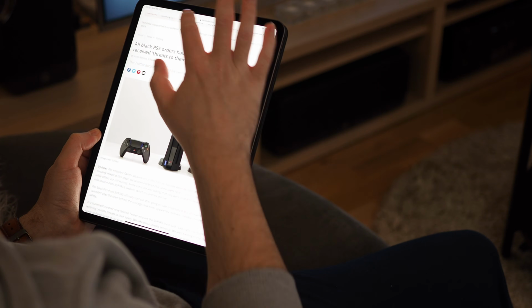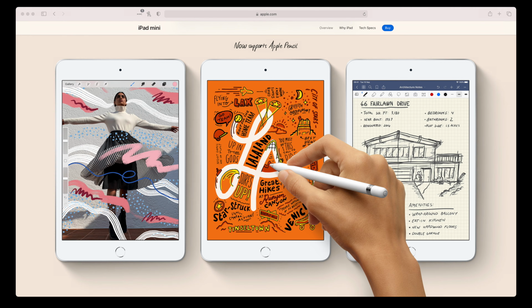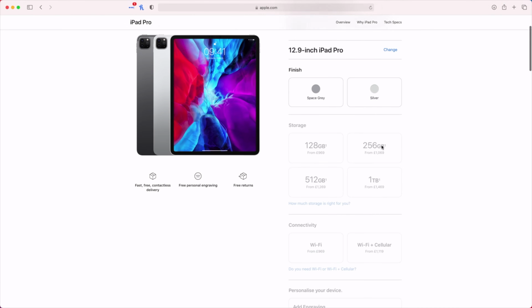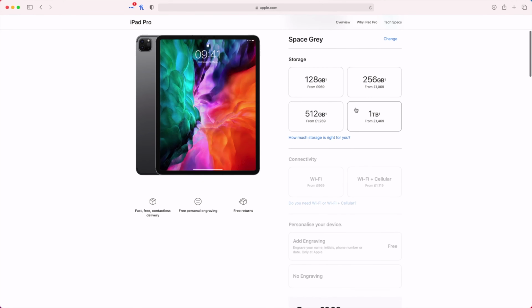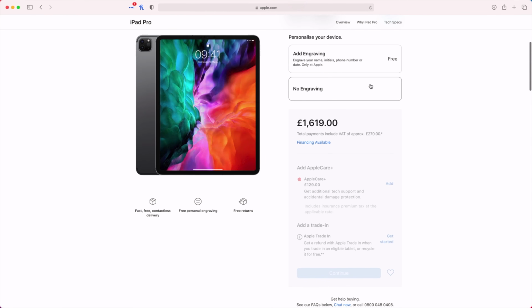And even then, the only reason I went for this was because at the time it was the only iPad which didn't have a Touch ID home button and the awful chin bezel at the bottom. If you spec the device up, a 1TB Wi-Fi cellular 12.9-inch device will cost you £1,619, which in my opinion is bonkers for a tablet.